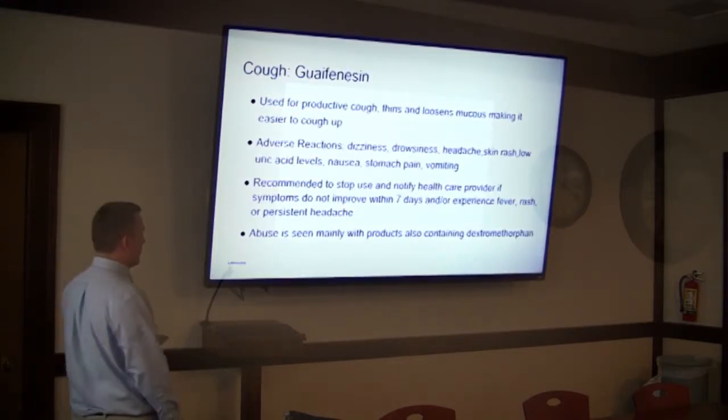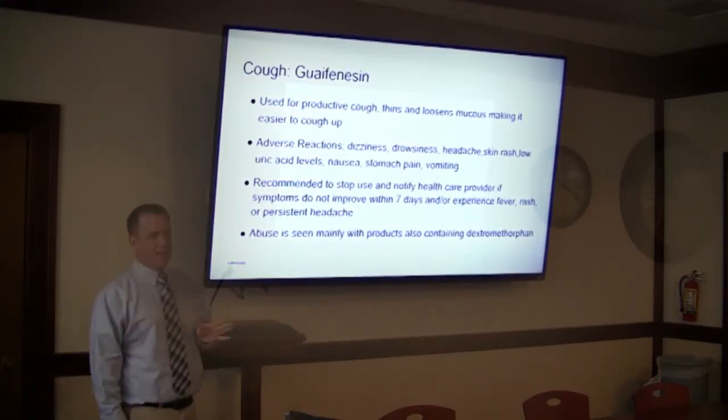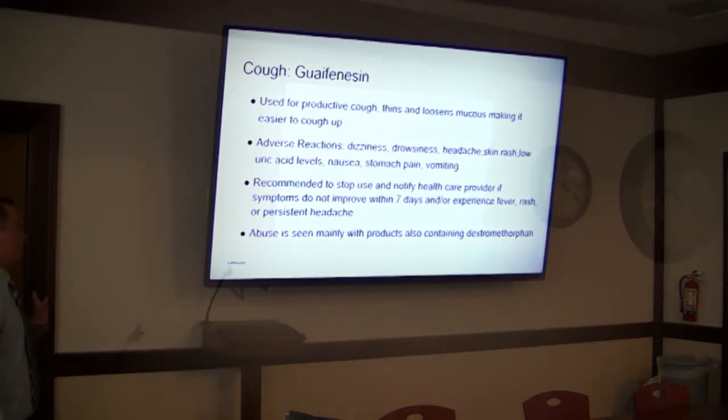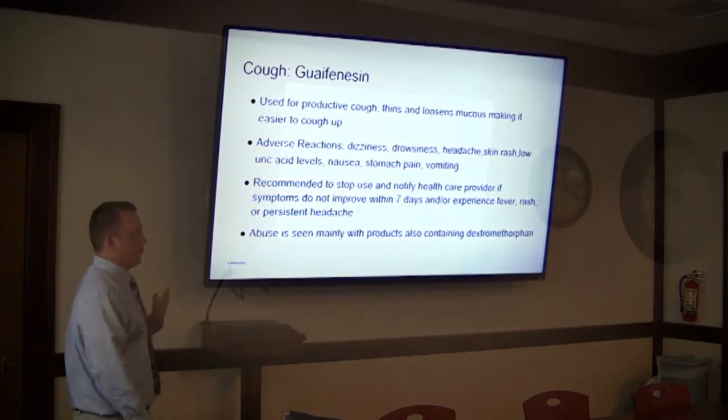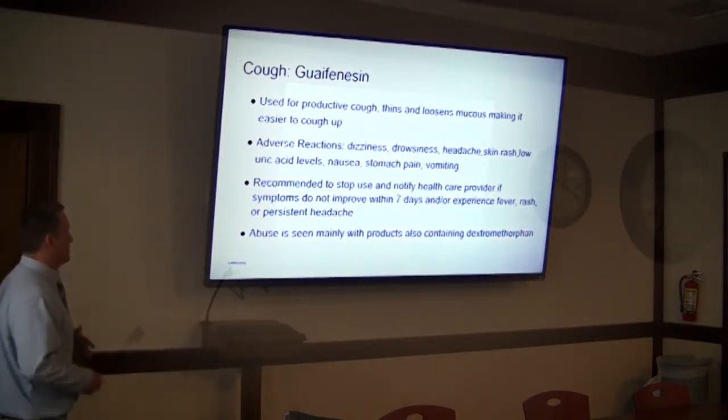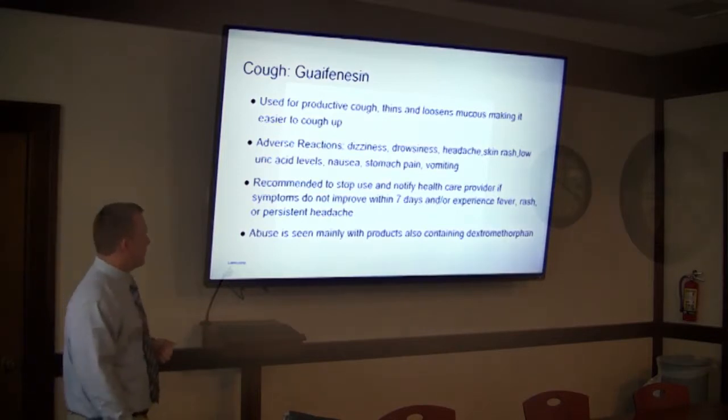So kind of a safer alternative, guaifenesin acts a little differently. It really doesn't help you to stop coughing, it just makes it easier to cough up whatever's causing that chest congestion. So it thins out the mucus and basically allows you to bring it up.